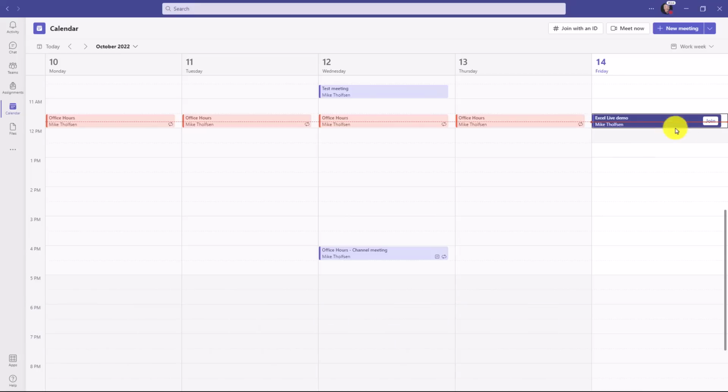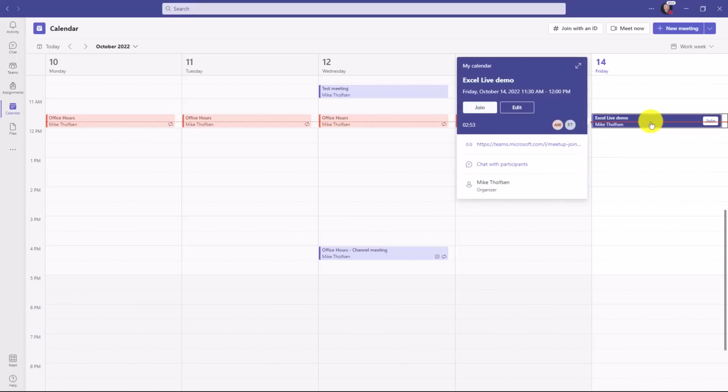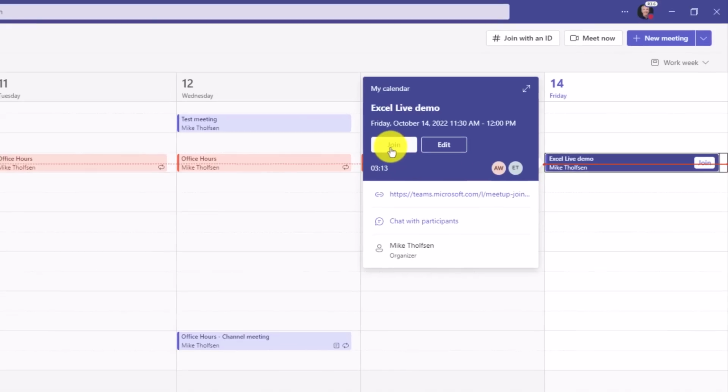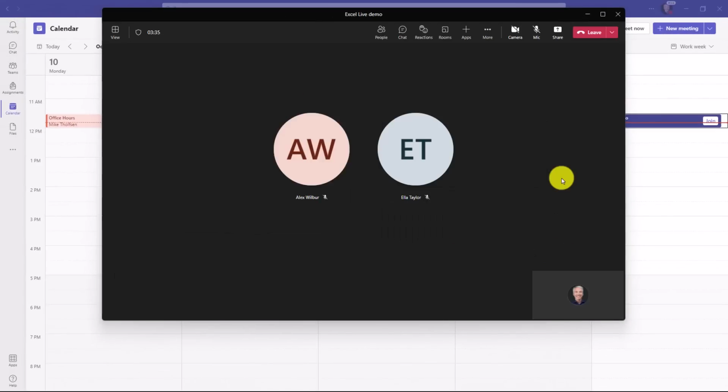So I have a meeting here, and I'm going to click on it, and I can see that it looks like Alex Wilbur and Ella Taylor are already inside of the meeting. This is really handy to understand who might already be there. I've had people tell me also, for example, maybe I don't want to do small talk with Alex Wilbur, so I'm not going to join the meeting until it actually starts, and it just gives you a sense of who's already going to be in there. So if I just hit join, I can go and see. There's Alex and there's Ella.